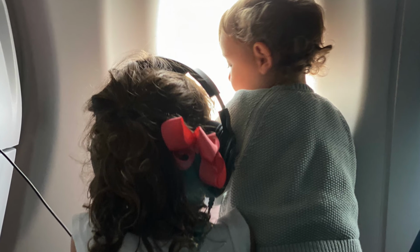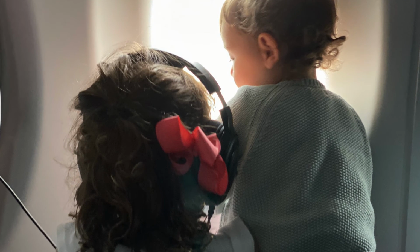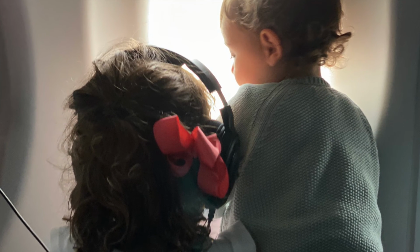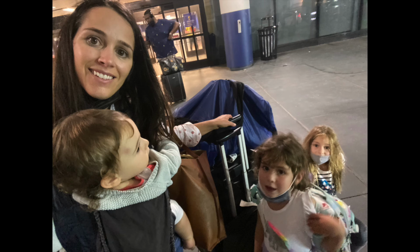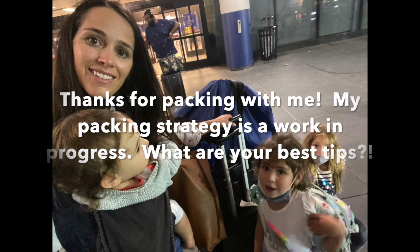The plane ride itself was supposed to be about 4 hours, and it ended up being almost 5 due to some delays because of weather in the air. So we had to take sort of the long way. You can see here we have made it to our destination. We all look a little rough. It's about 10:45 at night, but hey, we did it, and we're ready to have a wonderful trip.